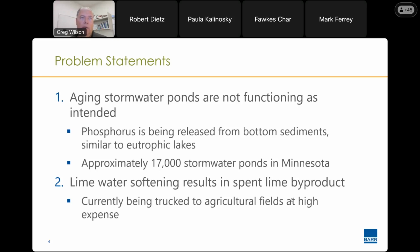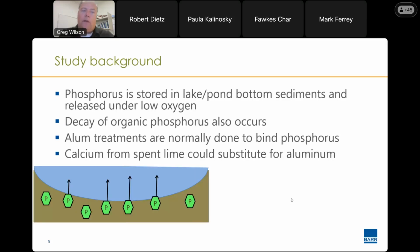Many of these municipalities that are doing lime softening are having to truck the spent lime product to agricultural fields. And in the case of the St. Paul Regional Water Services, they're doing that at a cost of about $1 million per year, just to truck the spent lime to these agricultural fields.